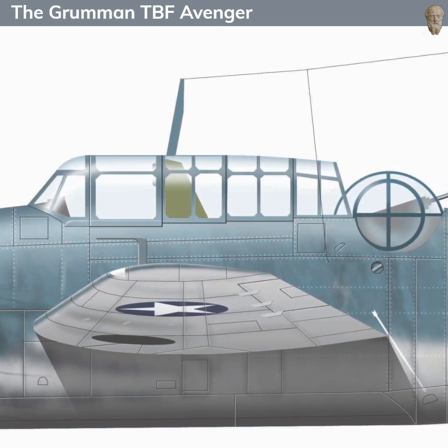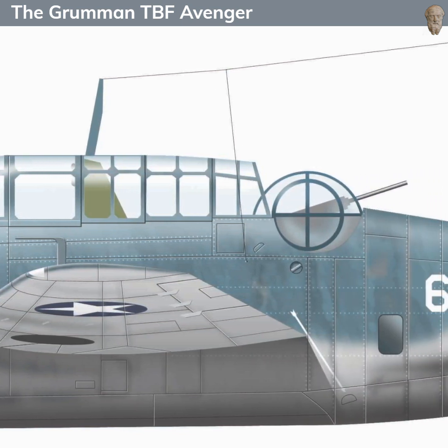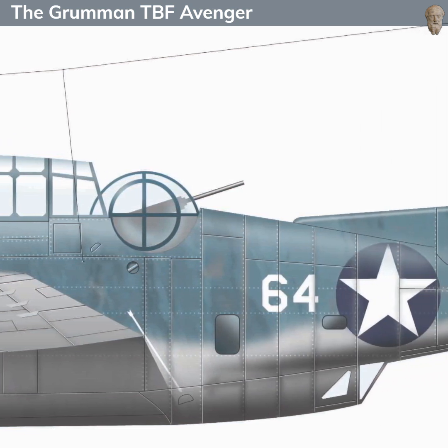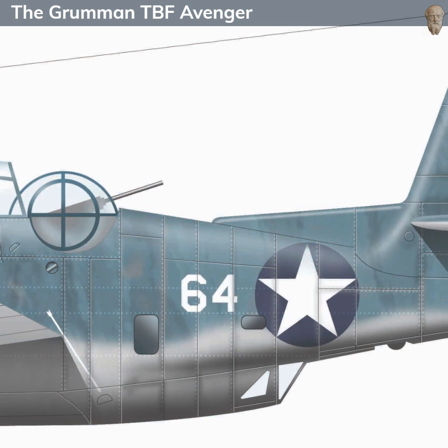The Grumman TBF Avenger is a true American hero that has proven its worth time and time again. Its impressive combat record and longevity are a testament to its power and versatility.